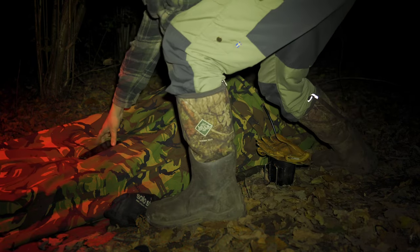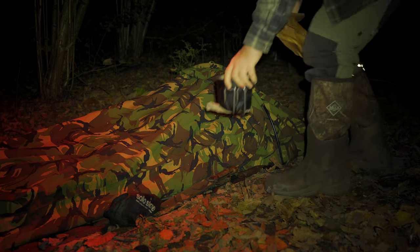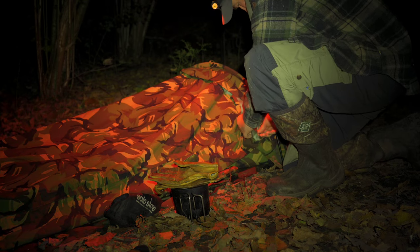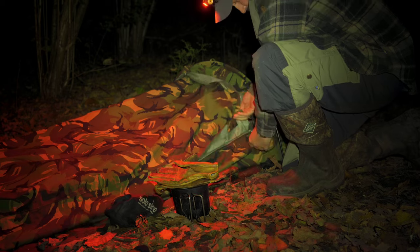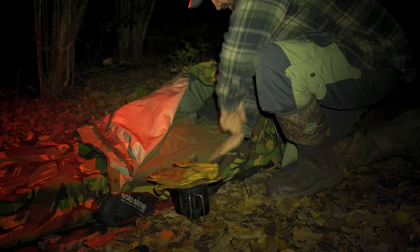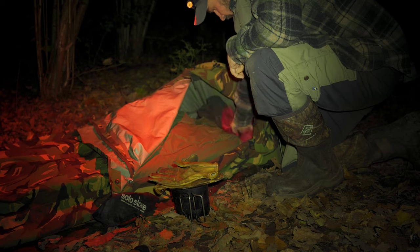Right, it's time for bed. Have a nice cold one ready for me to drink now. Hopefully I don't wake up in the night with excruciating stomach pains and need the toilets. We are going to be keeping the mini machete at hand, and just slide that in there. Camera can go in there also. Job's a good one.